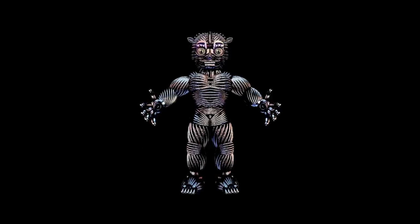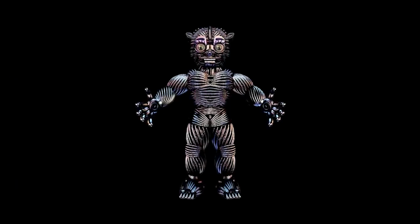However, this goddamn Scrap Baby Endo concept is horrifying. Why does it have boobs? It's an endoskeleton! You don't actually have to give it boobs!